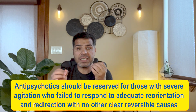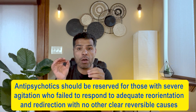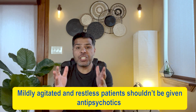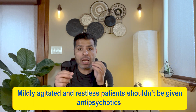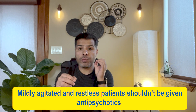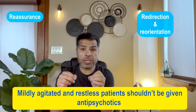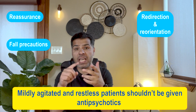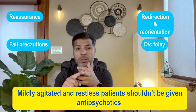Remember, using antipsychotics for this indication is an off-label use, as currently no medication is approved by the FDA for the management of delirium. Mildly agitated and restless patients should not be given antipsychotics. Just provide them with reassurance and redirection. It works. Make sure also to provide fall precautions and to discontinue the Foley catheter if possible.